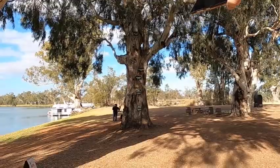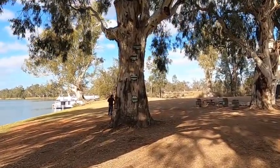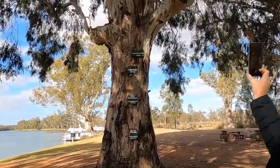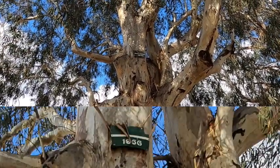1956 flood, right up the top there. I didn't even see that. Oh wow. Holy cow. I don't even know if you can see that on the camera.